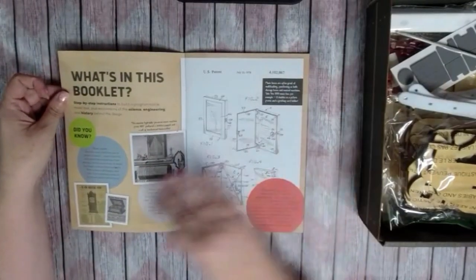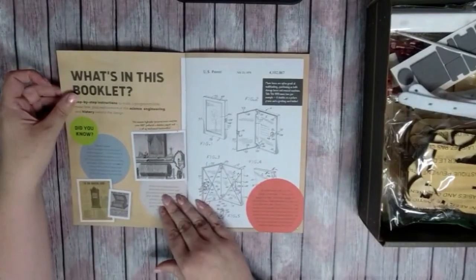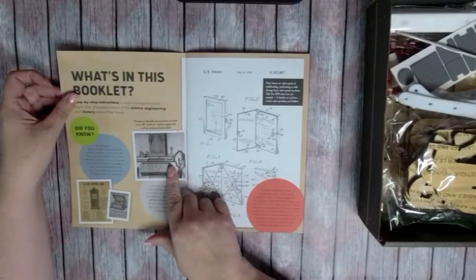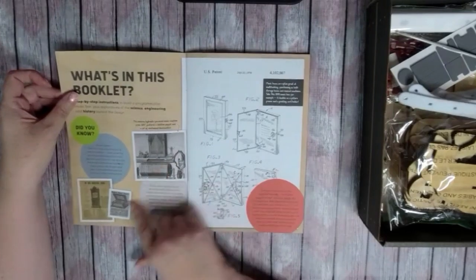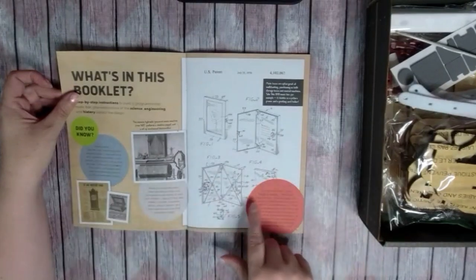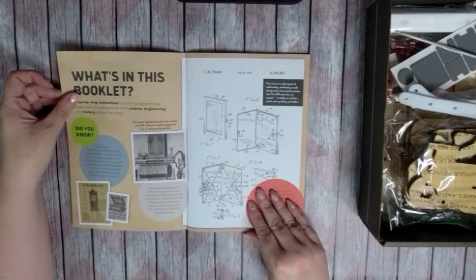So it talks about what's in the booklet. It talks about different, let's see, a massive hydraulic powered music machine from 1657, featured a skeleton puppet and a set of mechanical blacksmiths. That's cool. And then the Regina music boxes. So that's cool. And I keep saying that's cool. I will try to stop doing that.